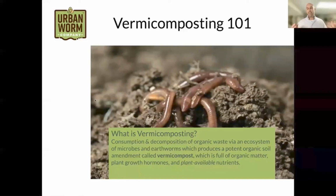This stuff is awesome. It's full of organic matter. It's full of microbes. It's full of plant growth hormones and plant available nutrients. And that's an important part. Vermicompost is not heavy in things like nitrogen. What it is heavy in are the things that take the nitrogen that's bound up in the soil that the plants can't use and turns it into plant available nitrogen, and to include other macro and micronutrients. So it's very much a facilitator in the soil rather than a direct fertilizer.